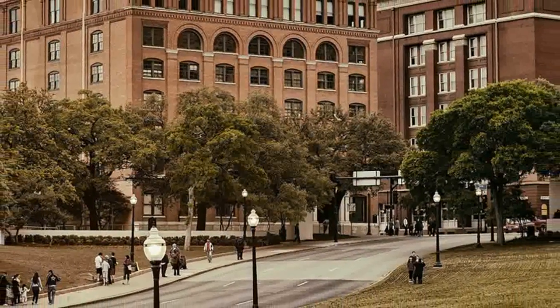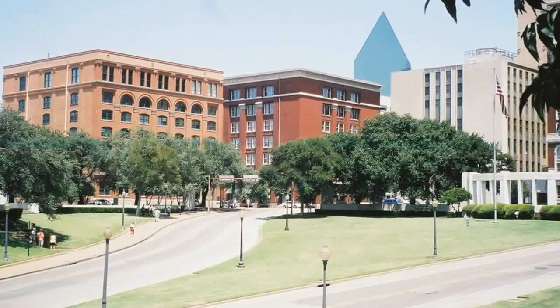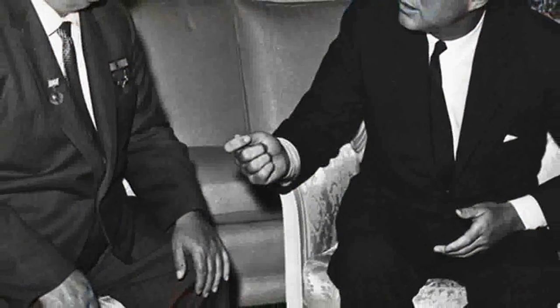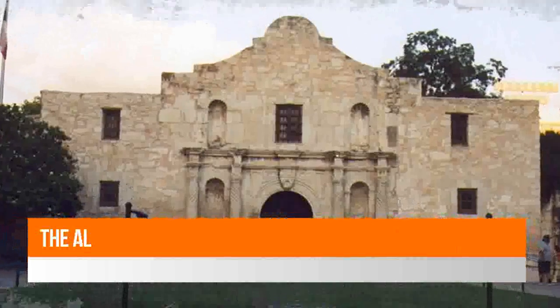Now home to the 6th Floor Museum, this tall red brick building offers a detailed account of the assassination, as well as Kennedy's legacy. Highlights include accounts of his presidential campaign and term as president, all supported by historic footage, photos, and artifacts. Also worth a visit is the nearby John Fitzgerald Kennedy Memorial, a huge monument dedicated to President Kennedy unveiled in 1970. Number 1, the Alamo.